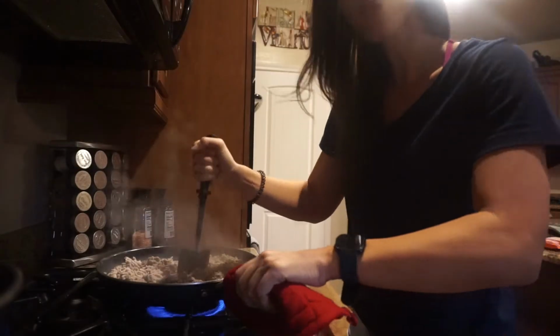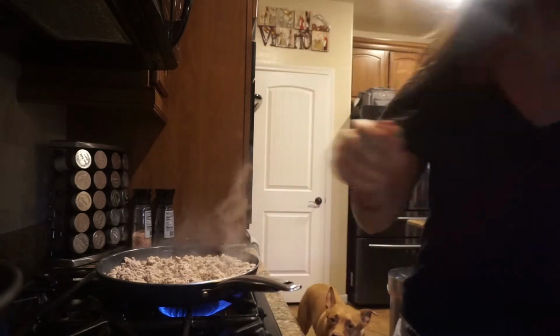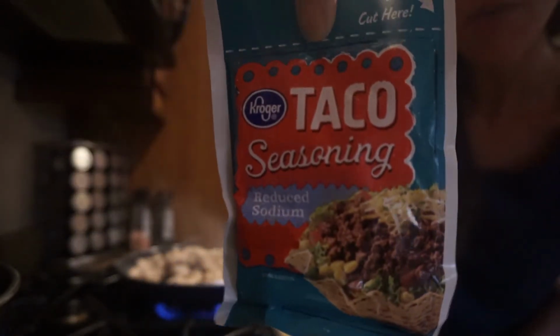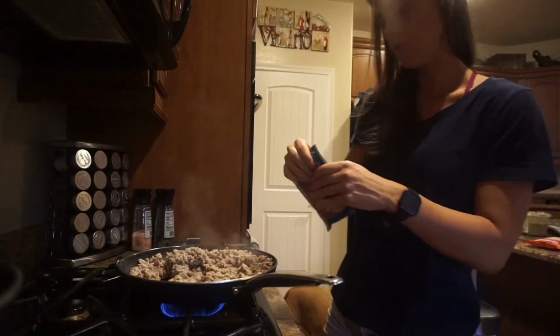I'm gonna get this meat cooked, and I'm gonna get his meal done, and then get Remy's ready to go. So this looks pretty good, so I'm gonna go ahead and drain out the fat here. I used to do 2 packets, you guys, yesterday, but I used to do 2 packets of the low sodium.